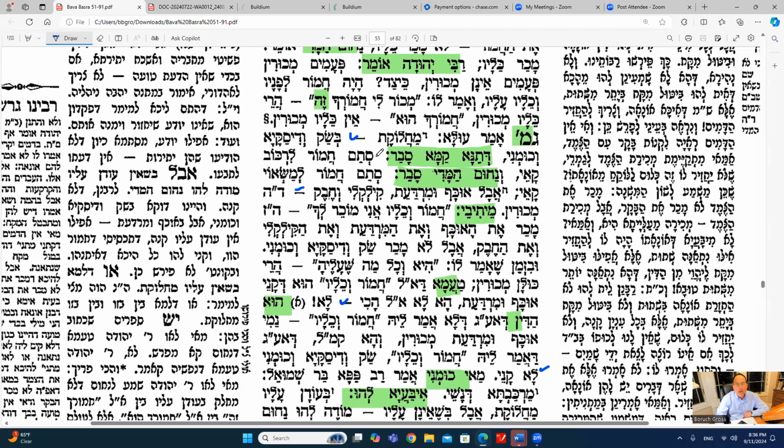So the Tanna Kama holds it's not included in the sale. The seller of the donkey can take it all with him. Why? Stam chamar lirkov. The whole purpose of a donkey is to ride on. These are things that you add on. These are the options, like the options you add to a car. So therefore, they're not included in the sale.